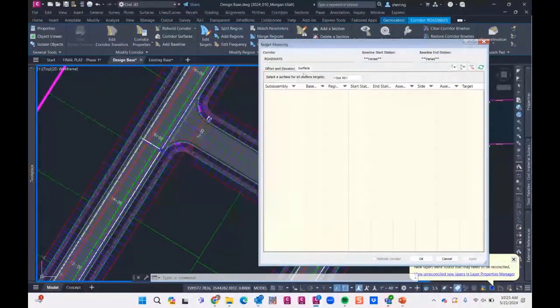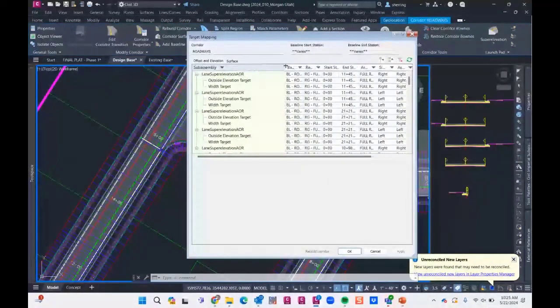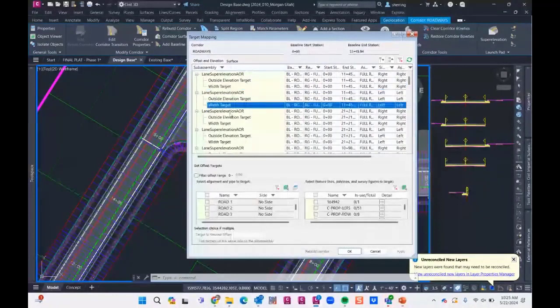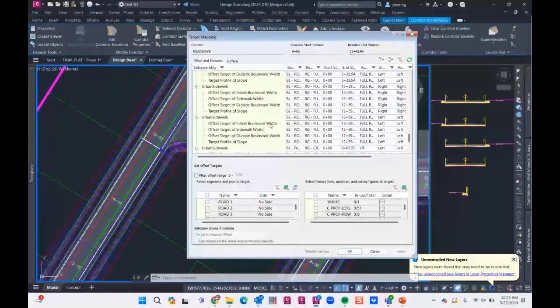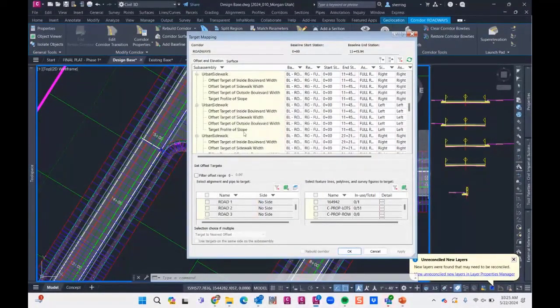Let's go. Well, it's the same. I don't need to get into that yet. But then there's all of our targeting. So slightly different because you get your sidewalk or whatever asphalt here. You get your alignments down here on the left, polylines, survey figures, whatever you're doing. On the right, the same stuff.